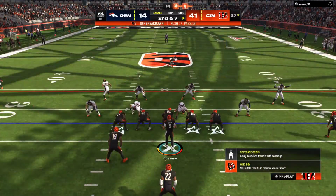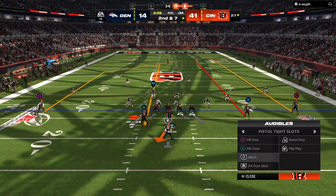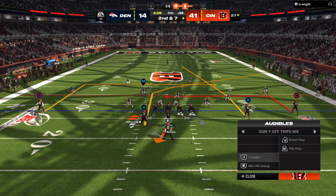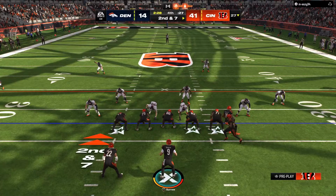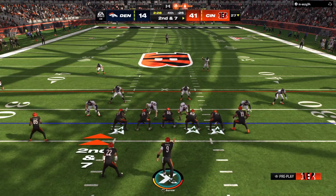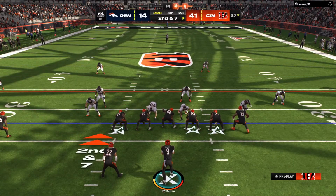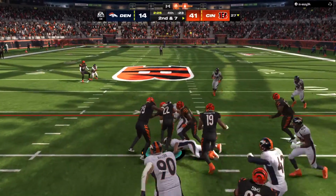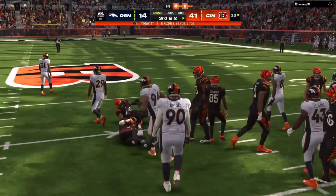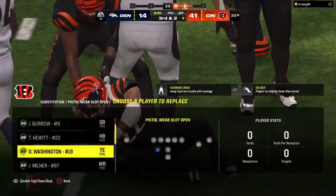Here we go. They'll come up on a 2nd and 7 from the 27. 12, now 12. Burrow changing the look. 11. On 2nd down now, Hewitt. He'll be hit down at the 33, 5 yards on the play.